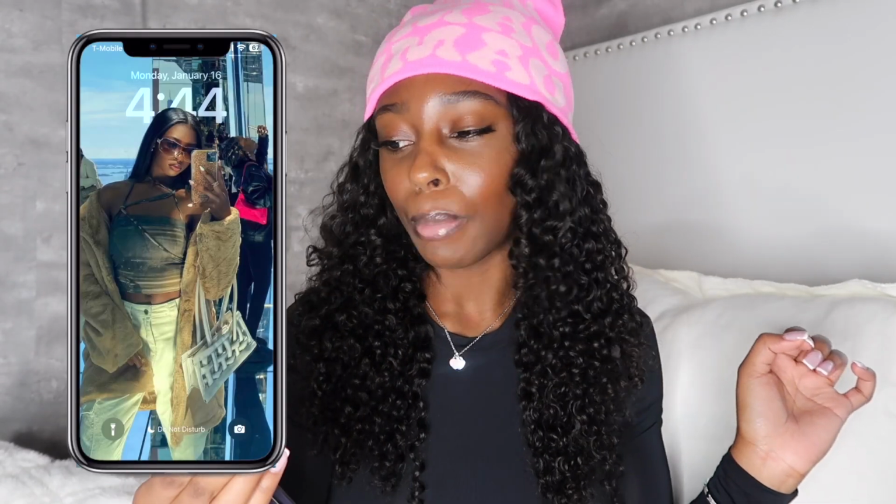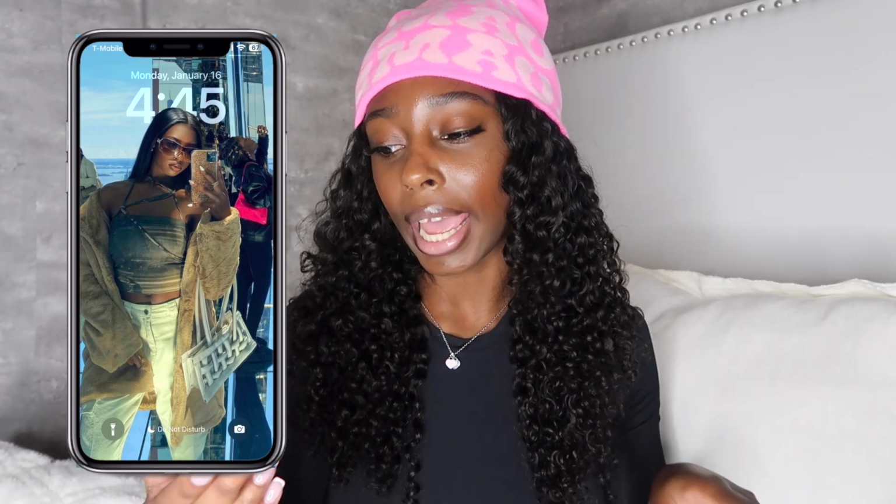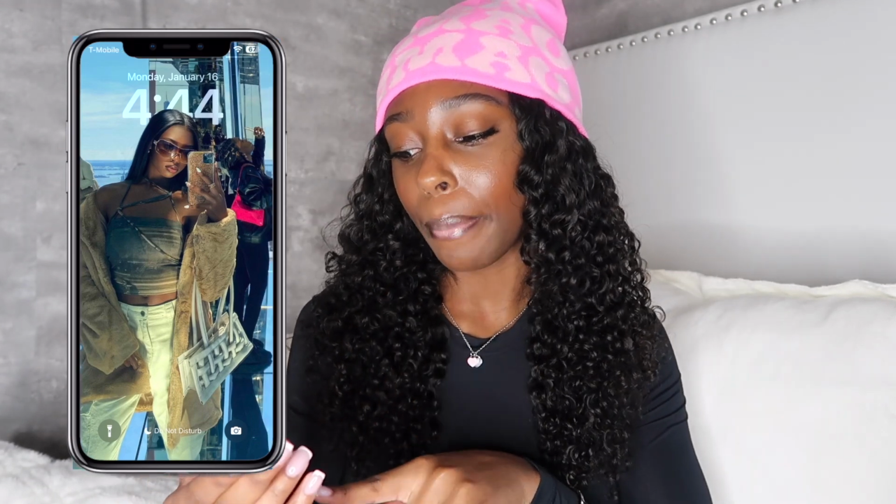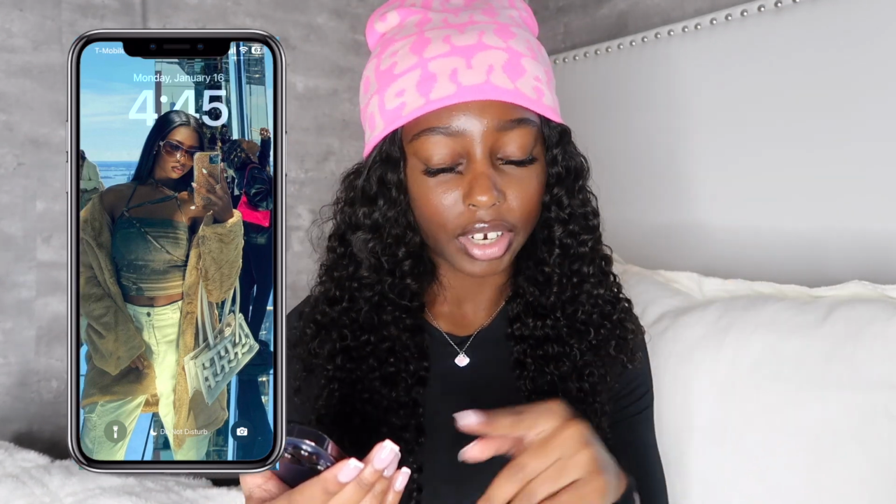So when you go into my phone, the first thing you see is a lock screen. This is just a picture of me. I took this picture for my birthday and I was in New York City at Summit One Vanderbilt. If you guys don't know, now you know. But yes, this is where I took that picture. I love my outfit. I think it's such a cute picture. So yeah, I just have myself as my lock screen.